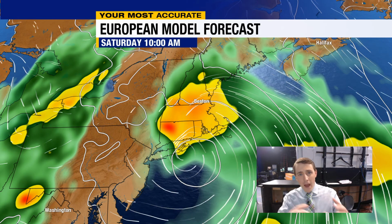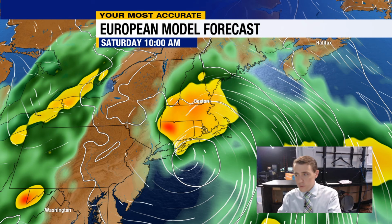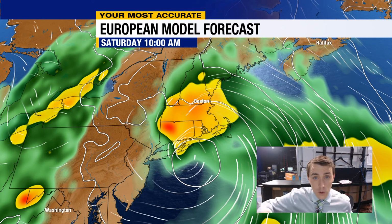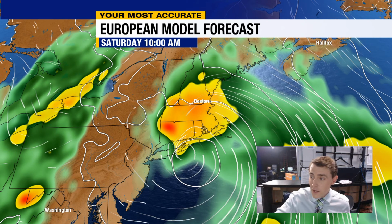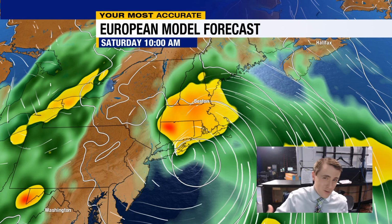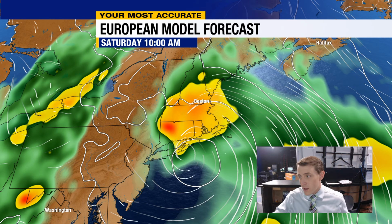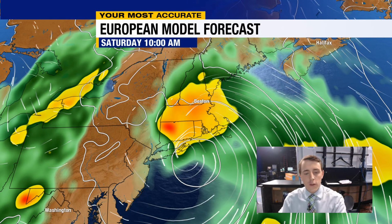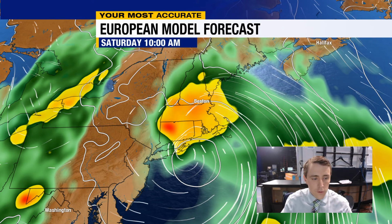But the exact track will be important here as to who sees the worst of the rain, who sees the worst of the winds. We're going to see some coastal flooding no matter what, especially at high tide. But if the center track's a little further to the west, that rain would spread into parts of New Jersey, Pennsylvania, New York. If it stays on this track, yeah, the worst of the rain would be in New England. So that's something we'll be honing in on the forecast here as we go forward.